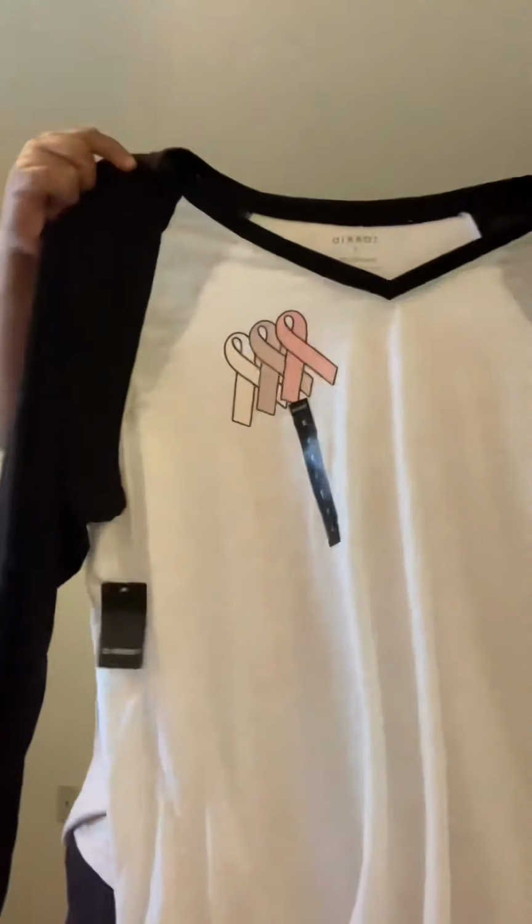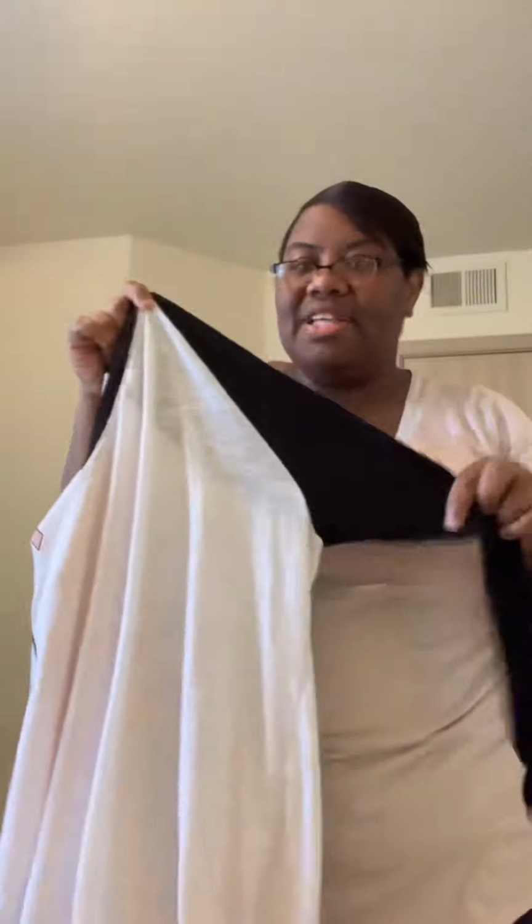So the next thing is some shirts I bought from Torrid, and that was no more than $28. So let me just start off. I bought this shirt. If you see what it says, love, hope, fight the cure, and it repeats it. So this wasn't just a pretty shirt I can just wear. And it's a very lightweight shirt.